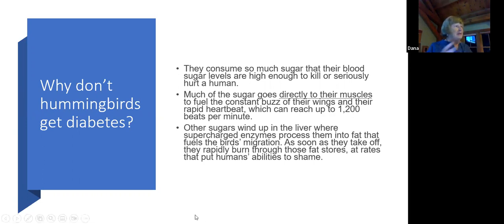But what happens with their sugar, a lot of it comes in through the nectar and it goes right out to the muscles. It doesn't go in through the system and get stored as fat, get converted to fat. So some of it is burned immediately. And with the amount of attack that the male hummingbird we had this summer at our cabin was using in chasing things away, they were burning up more than they needed to, it seemed to me. But they do have this constant buzz and this rapid heartbeat. So they are dependent upon getting energy into their wings quickly.